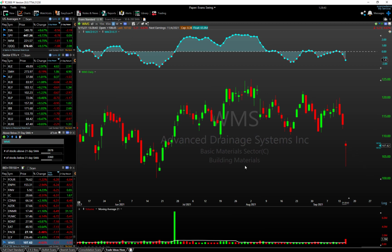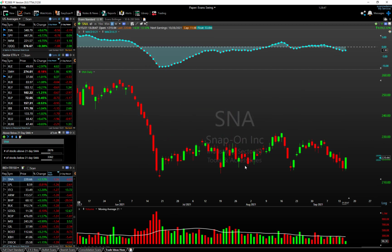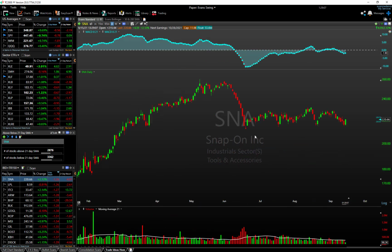Okay, let's move on to some bullish engulfing candlestick formations. So again, this is a technical screen here. This is a bullish engulfing bar. So what this is basically looking for are stocks that open below yesterday's body, and now we are over the top end of yesterday's body. So we are essentially engulfing all of yesterday's action. So take a look at SNA here.